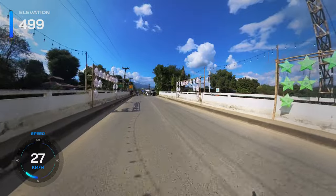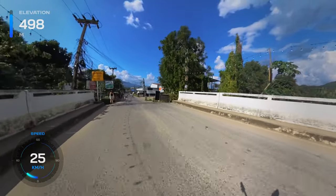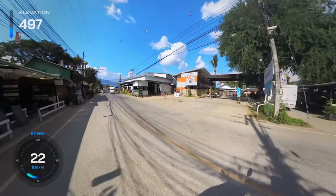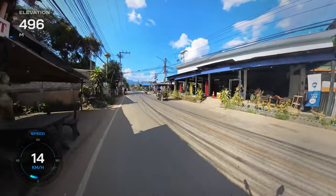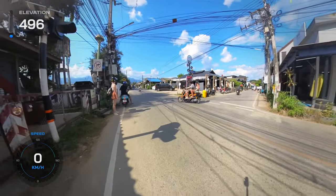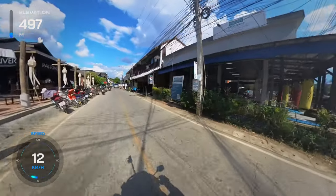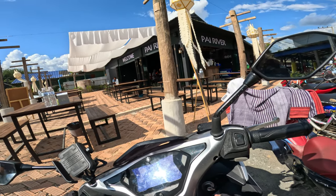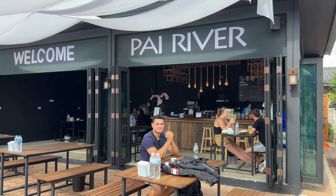So we're officially in Pai and we found the restaurant. I think it's over here somewhere. I am starving. We made it!